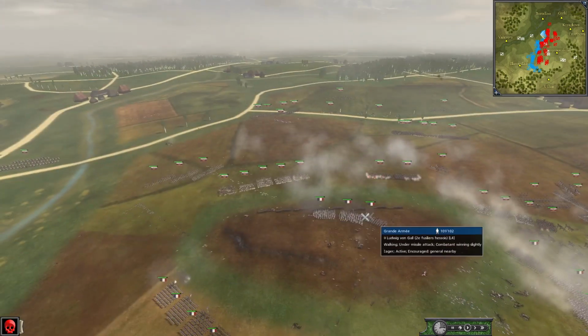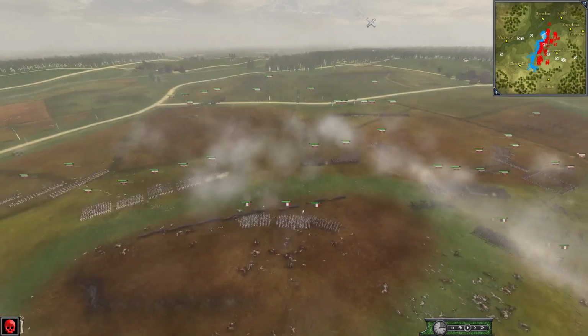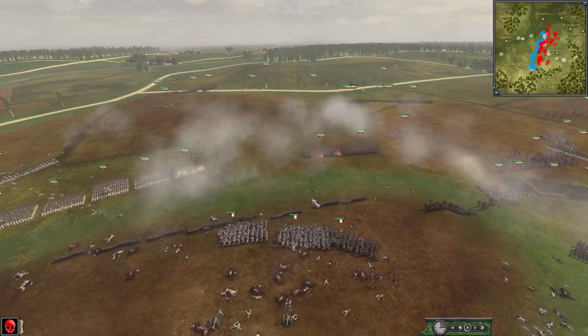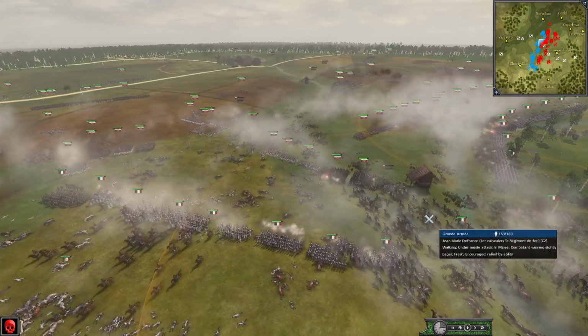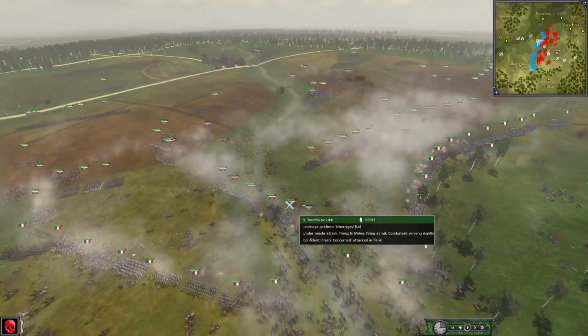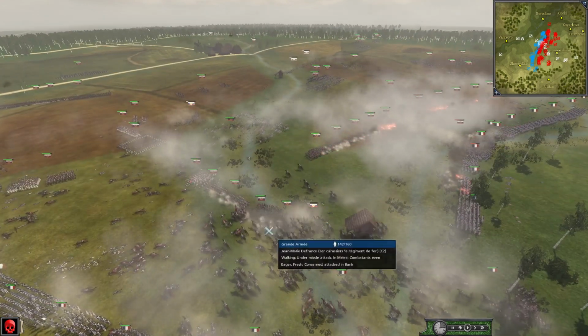France only has 3 units here on this hill. I would push up more or don't push up at all, because these guys are just going to be isolated. They're getting shot by multiple units of Russian infantry here. Now, on this corner, we do have some cuirassiers who are going to be making a very, very bloody charge and just cutting up the Russian infantry.